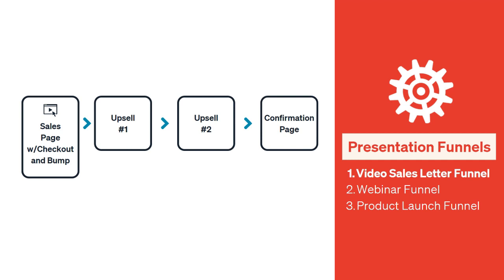So page number 1, step number 1 in this funnel is sell them a lower priced offer. This could be like a course. It could be like an intensive, something where your time isn't directly involved in the product. And then you can also have an order bump on this page if you'd like. And then your upsell number 1 or your upsell number 2 could be your coaching.